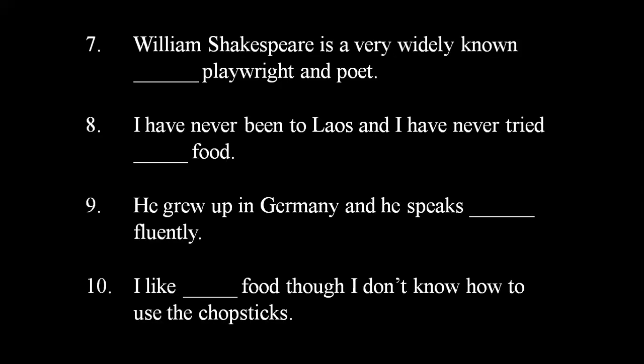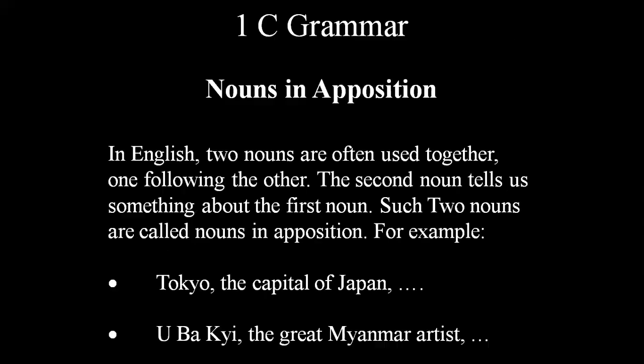William Shakespeare is a very widely known British playwright and poet. Not English, British. I have never been to Laos and I have never tried Laos food. He grew up in Germany and he speaks German fluently. I like Chinese food, though I don't know how to use chopsticks. Okay, now let's see another one.